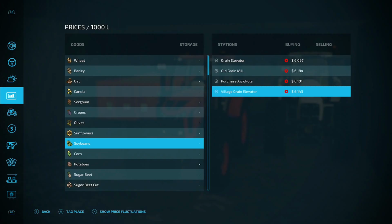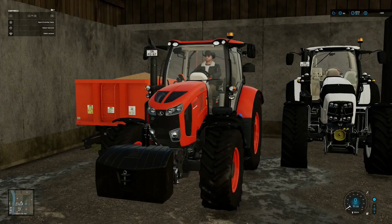Currently the best sell price for soybean is at the old grain mill, but as we saw early in the series, I had issues selling my grain at the old grain mill. So I will be going to the second best place, which is only $40 less. So we're talking about the village grain elevator, which is all the way to the south side of town. It's not a very long drive. So let's get to work.